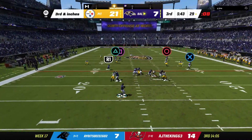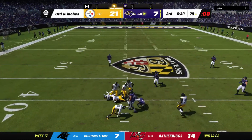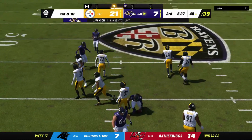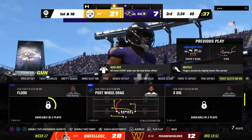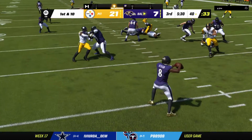Jackson looking to throw on 3rd. He'll find Jones again, complete. And down he goes, but he takes it up to the 40. 12 yards to pick up there. Good for a Raven first. Another catch for him there on this drive, Brandon.